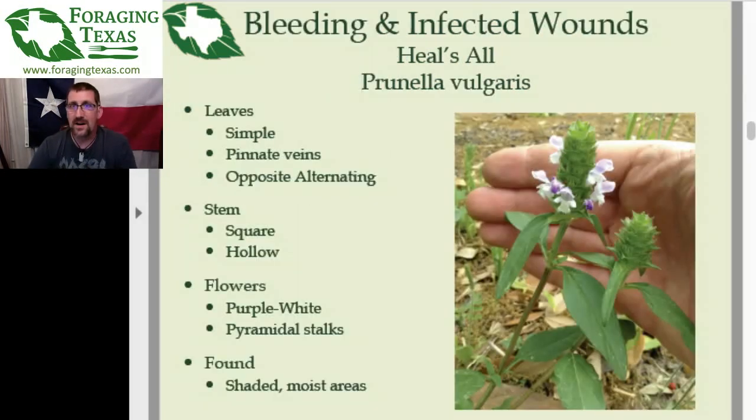Okay, moving on. So now, bleeding and infected wounds, or preventing wounds from becoming infected.